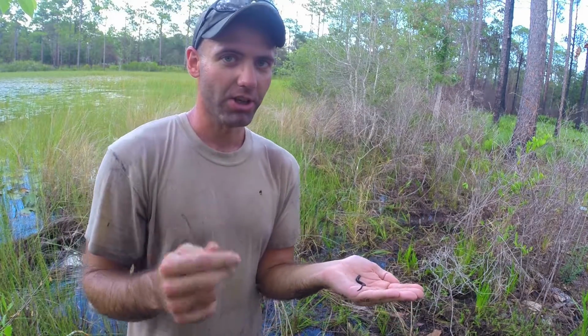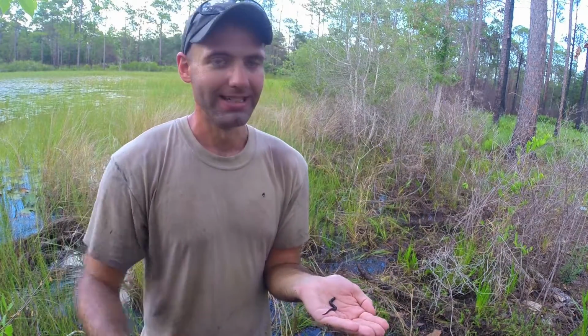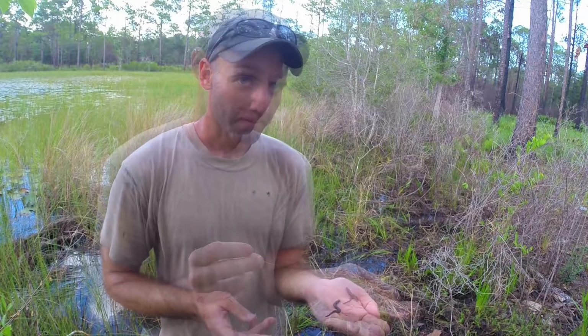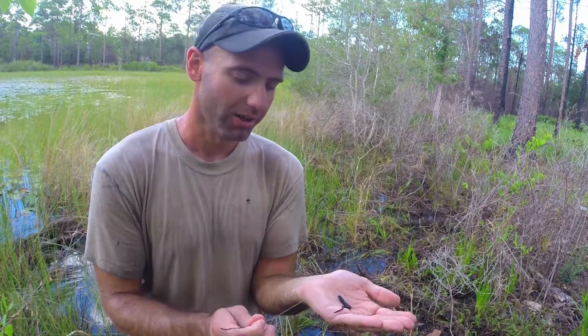So you can actually go in these little dried up drainage ditches that you would think that nothing would live in, and dig underground, and you'll find these guys cocooned up in their little resting stage. They do get a lot bigger than this. This is just a juvenile. He's a young of the year probably.